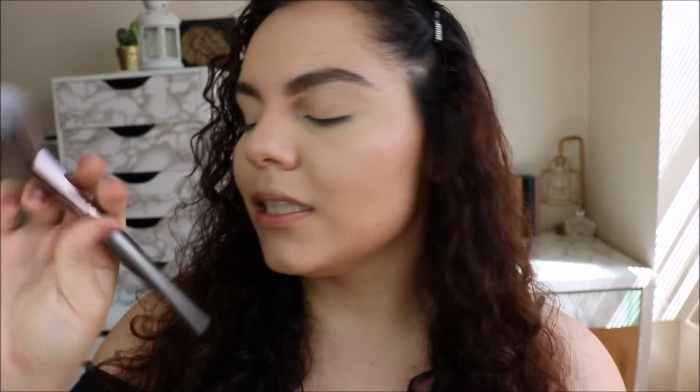And I'm going to take this brush, the V2 brush from BH Cosmetics. I love this brush to set. I just didn't use it today, so I'm going to use it for my cheeks.